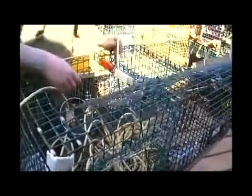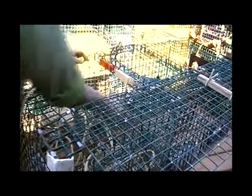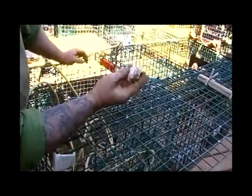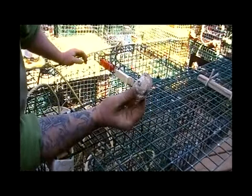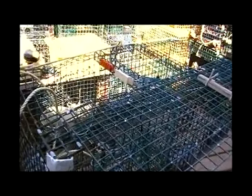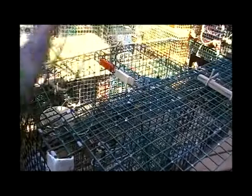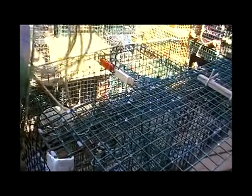And here's your tailor warp. Pick out an old critter that didn't make it, got left in there, old whelk. This trap's all pretty much good to go. I like tailers, they're a little easier.